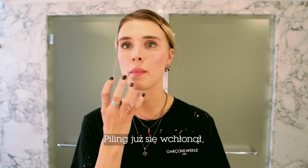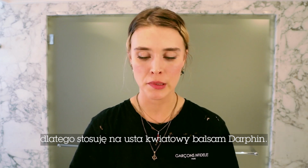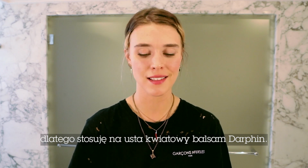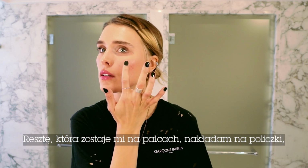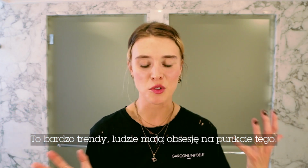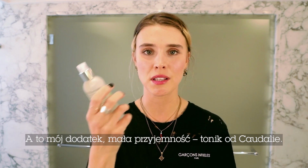Now that the lip scrub has been absorbed, I'm using this lip balm by Darphin, which has flowers in it and is slightly tinted. So with what I have left on my fingers, I will apply it on my cheeks here. It gives that dewy look that everyone is raving about. It's really fashionable right now to have a dewy look. This is a little bonus, c'est mon petit plaisir. I use it to fix my makeup.